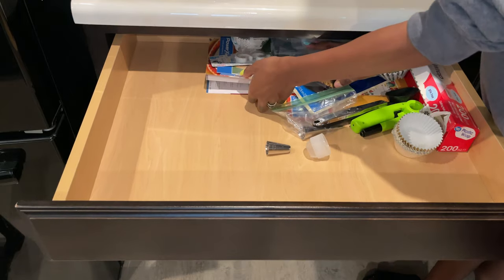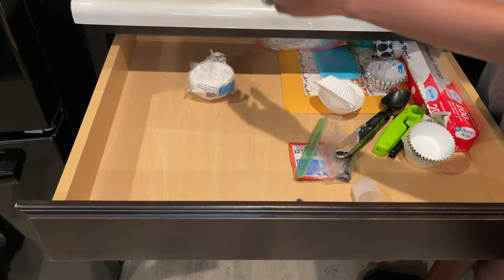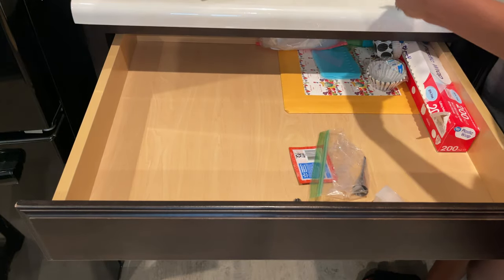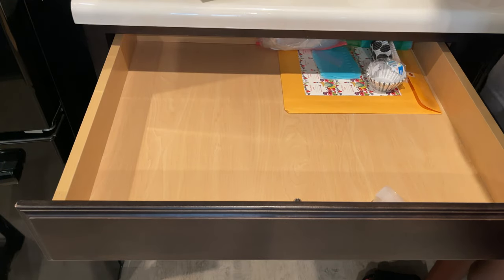I think the universe must really love me or something, but whenever I get my mind into something and I'm like, okay, I wanna do this, I wanna do that, it's like whatever I want just comes to me in a very cheap way or free.